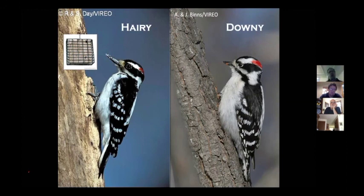So what you would do when you're looking at these birds through your binoculars, in an imaginary way, you're going to chop the bill off of the face of this hairy woodpecker at the base, and you're going to slide it back so that the tip is now at the base. And if the tip is at the base, then the base would be back here, well past the eye. If you do the same exercise in a downy woodpecker, the base of the bill comes to just near the back of the eye.